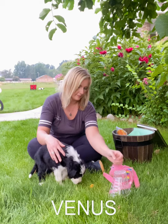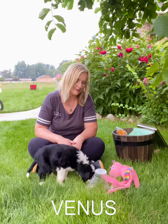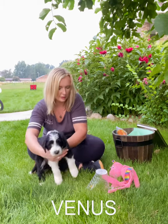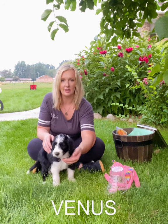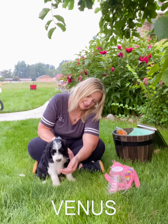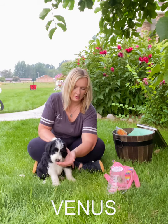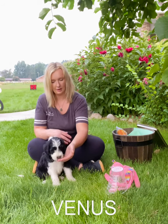Good. Let's see if she'll work for it. She's looking for it. She's trying to get it. Good job, Venus. So she'll work for her food for a second, huh? Yes. We got a lot of distractions going on, so that was pretty good. Good job, sister. You're eating your treat. Great job, Venus. So she is food driven. I think she'll do great with praise and with treats for training.